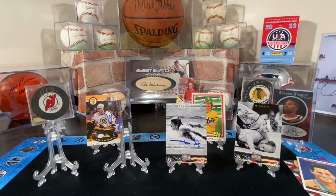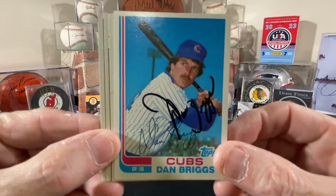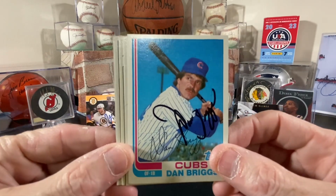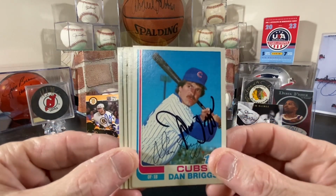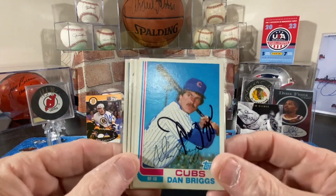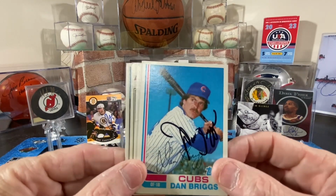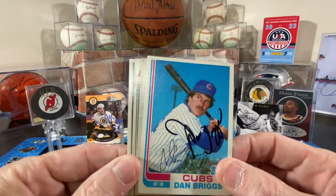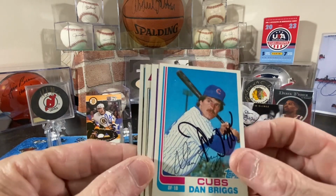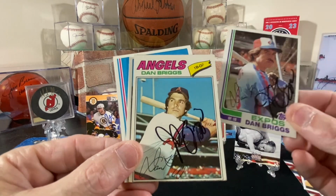Okay, next return. This is a 4 of 4 return in baseball in 16 days. Mr. Dan Briggs. He played from 1975 to 1982. Played with the California Angels, back when they were actually the California Angels, Cleveland, San Diego, Montreal, and then finished up with the Chicago Cubs. Signed all 4 cards beautifully in black ink.